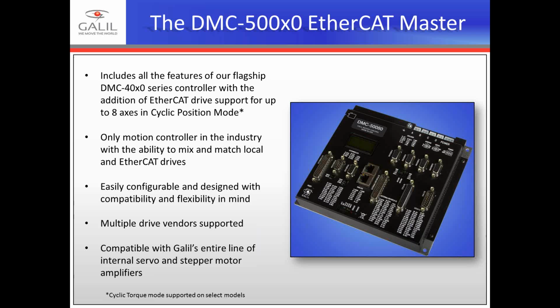Multiple drive vendors supported at this time. I'll list those later, but we are actively looking for additional drives. And most importantly, compatible with Galil's entire line of internal servo and stepper motor amplifiers for local axes.